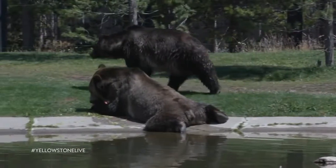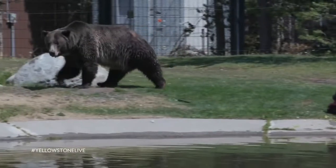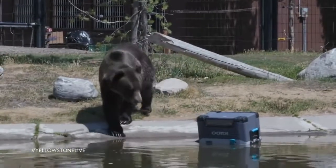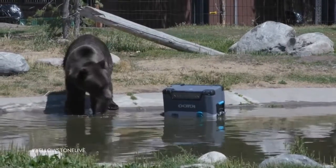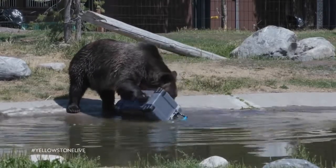And some folks are asking about the distinction between your center and maybe other typical zoos elsewhere. Can you talk about what makes this place special? One of the things that I think makes this place special is, again, we do lots of enrichment for all the animals here. We want to keep them not just physically healthy, but also mentally healthy.